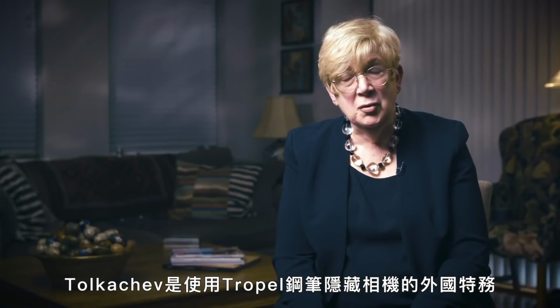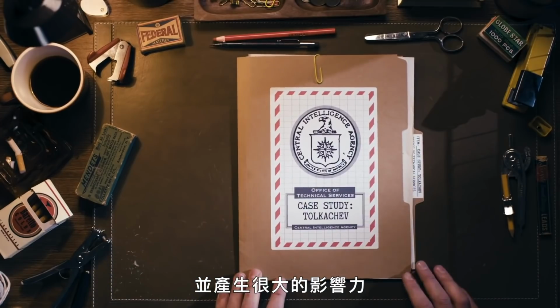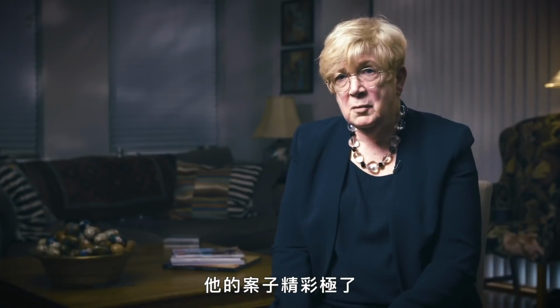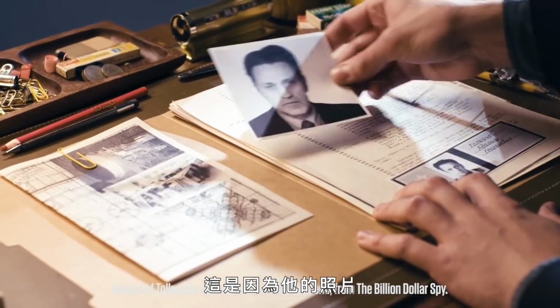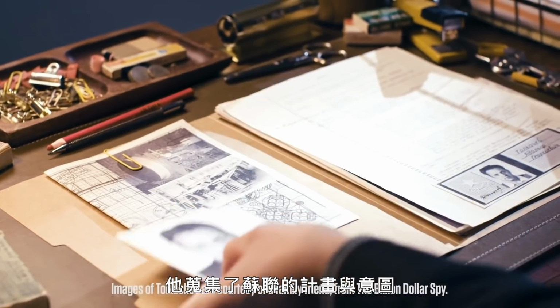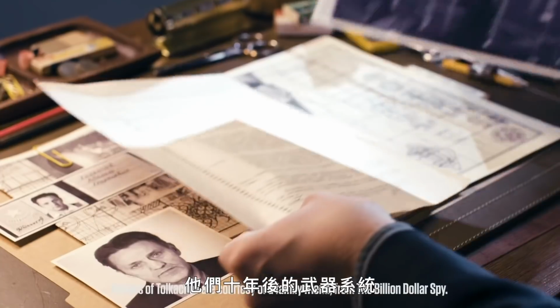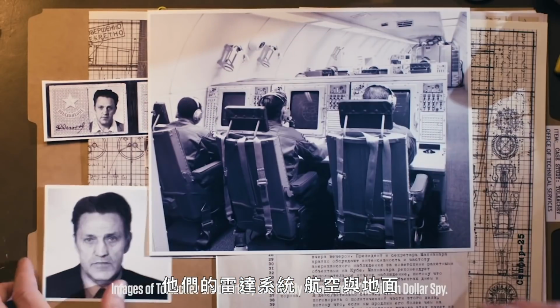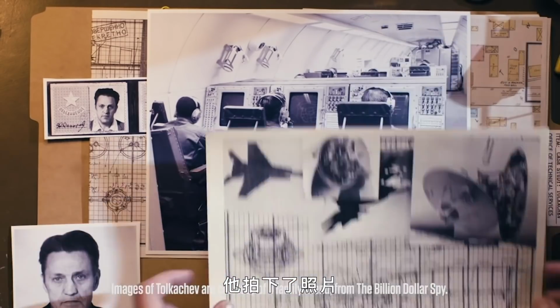Tolkachev was a foreign agent who used our Tropel pen concealment device to great effect. His case was amazing. He was called the $1 billion spy, and that was because with his photography, he collected the plans and intentions of the Soviet Union as regards its weapon system 10 years out, its radar systems, airborne and on the ground. He had the schematics, he photographed them.